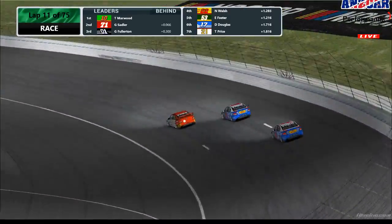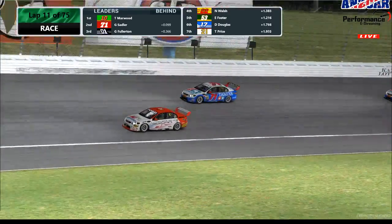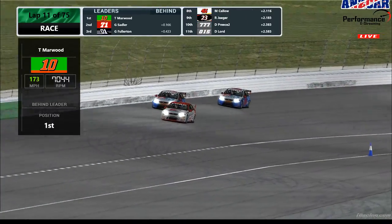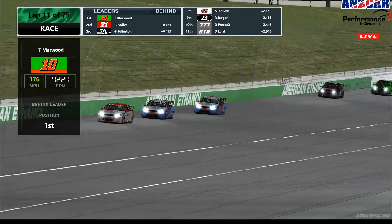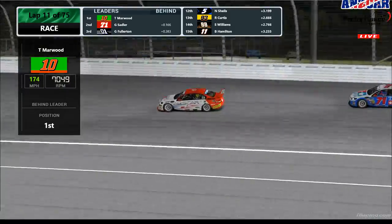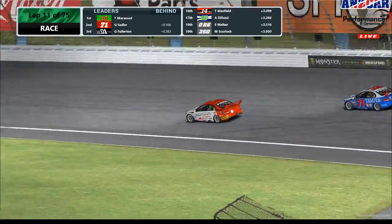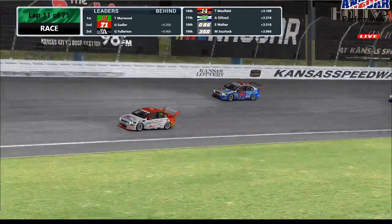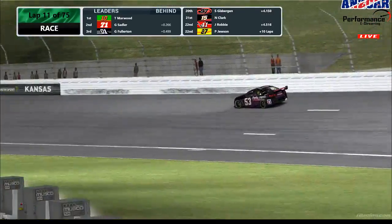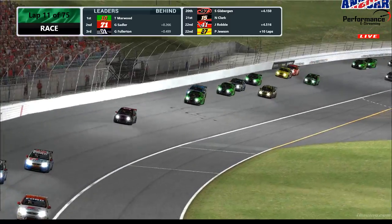Sadler's probing and pushing behind Marwood. Marwood seems to like that lower line, low to middle, whereas Sadler and Fullerton are sticking to that high line, especially out of turn 2. Yeah, he's just guarding that inside line a little bit. But Edward now, he's worked his way up into 4th. He's pulling a gap on the battle between 5th and 6th. Edward should be back up here in a number of laps on his fresh tyres. We'll see how that lasts.